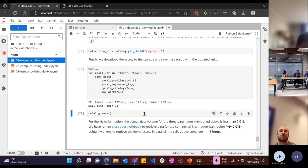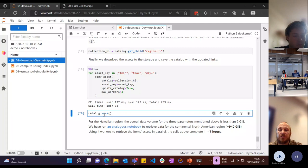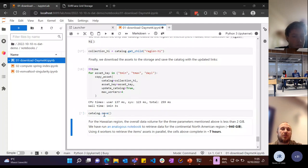Right, so as you can see, most of the time was indeed spent just in transfer and then in IO to the system, because the actual logic calls were very short, but we nevertheless took a minute and 3 seconds to do this. But now the data is there, and we can persist this entirely by using the catalog save option, and then we should have it at our disposal on dcache.